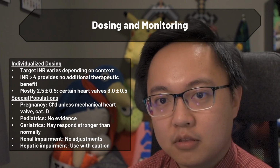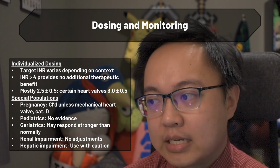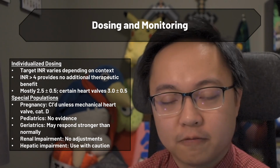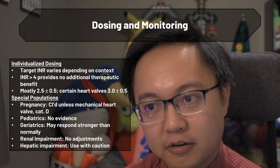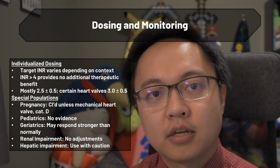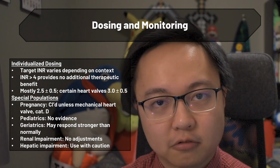Most of the time, the target will be 2.5 with a range of plus or minus 0.5 in either direction, but for patients with certain heart valves, this target might change to 3 plus or minus, again, 0.5. So that is the summary of dosing there. It's going to be titrated, and you're probably going to have an institutional workflow to assist with finding the right dose for a patient.